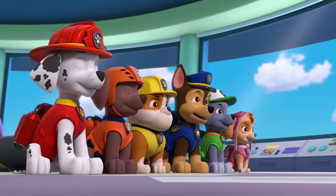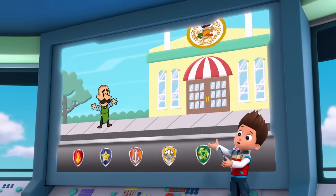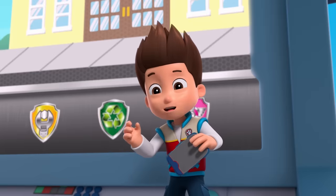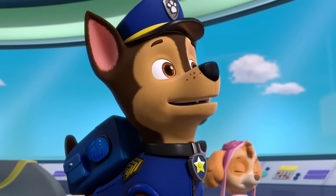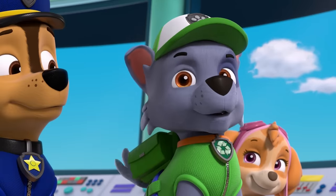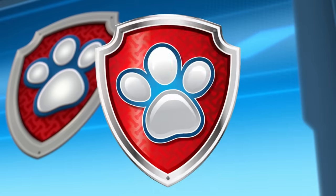Patrol ready for action, Ryder, sir! A mechanical shark swallowed up Mr. Porter. And now it's out of control. So for this mission, I'll need Chase. Chase is on the case. And Rocky. Green means go! All right, Paw Patrol is on a roll.